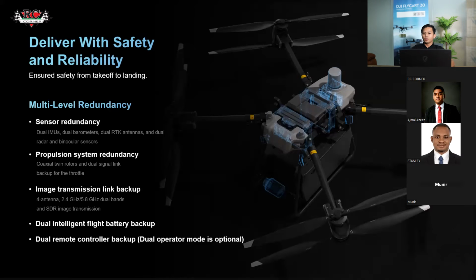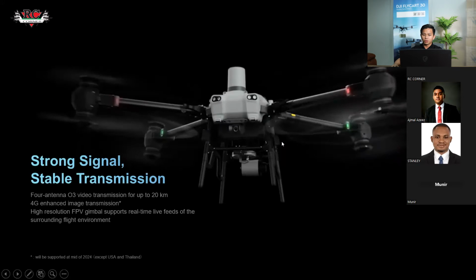And the I-10, we already announced this delivery drone for now, and for the overseas market approximately it will come in March. So we will see each country's regulation and the regional regulation.